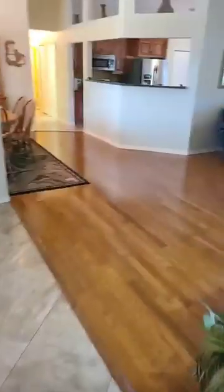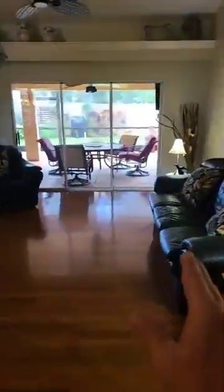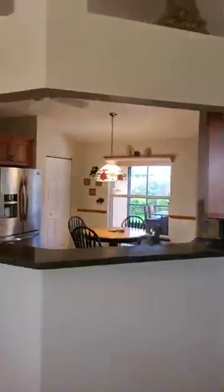Once again, you have the entryway here with the tile. And then you come through, this is the living area, as you can see, and you got lighting up above, you got a ceiling fan. And then in the kitchen, I'm going to go ahead and show you the kitchen here. Let me get the lights on.